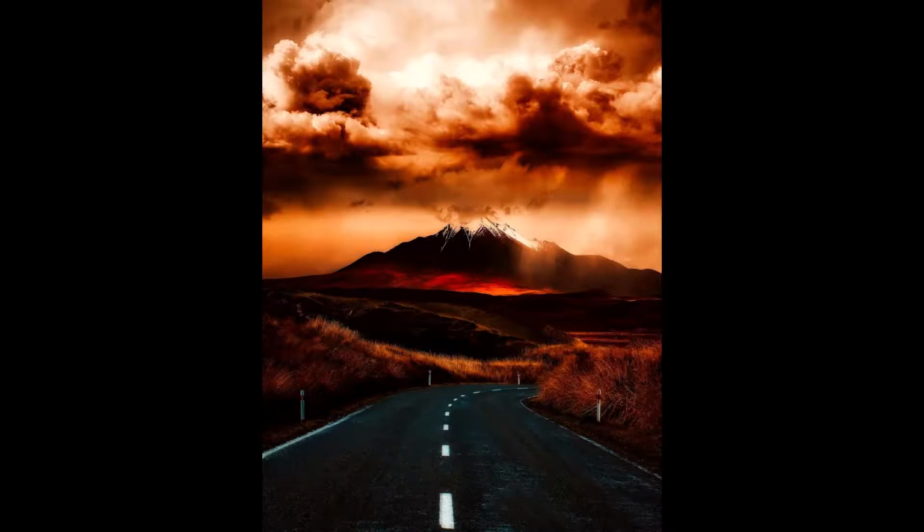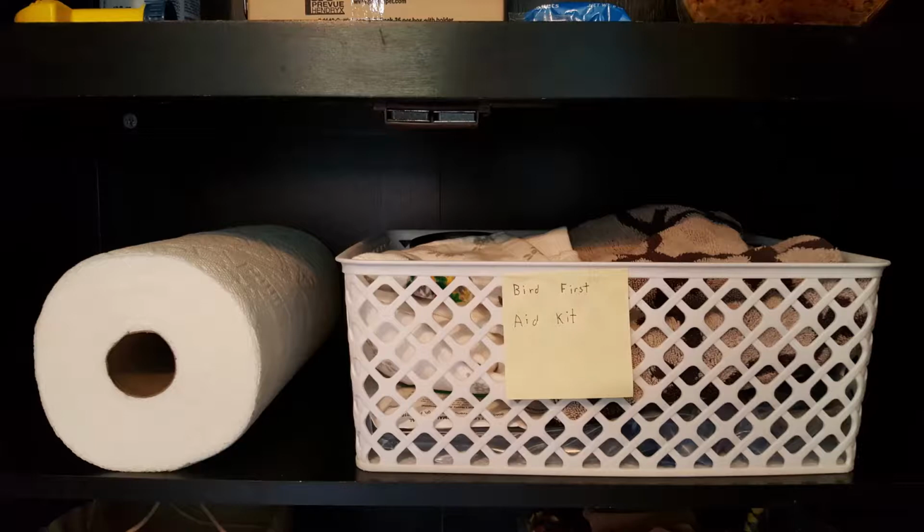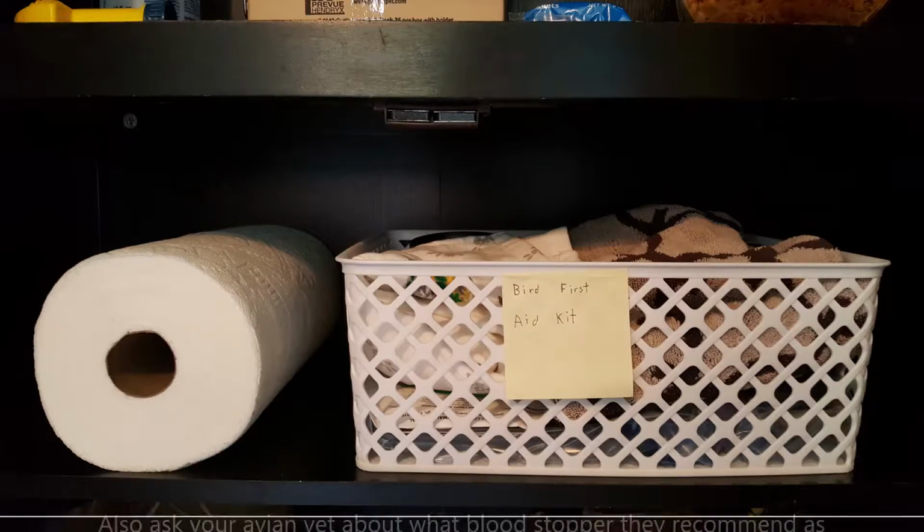These are my preparedness supplies I keep around the house for my birds. This list of items has been exceedingly useful for me, and hopefully this will give you some ideas for your own preparedness kit. First of those items is a bird first aid kit approved by your avian veterinarian.